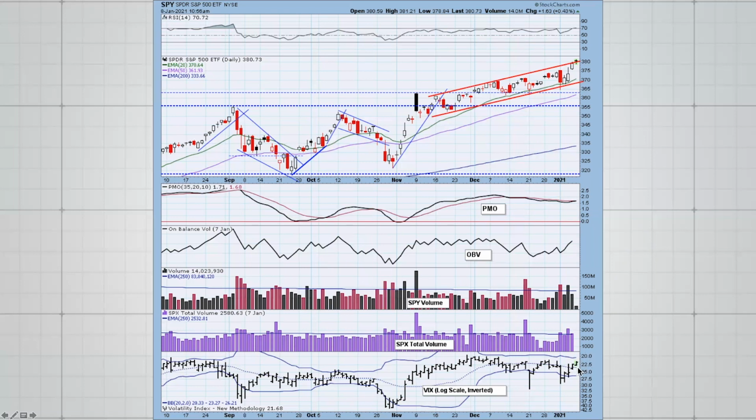So far, so good. We're above the EMA, which tells you that there is internal strength in the market currently as we're making these new all-time highs.